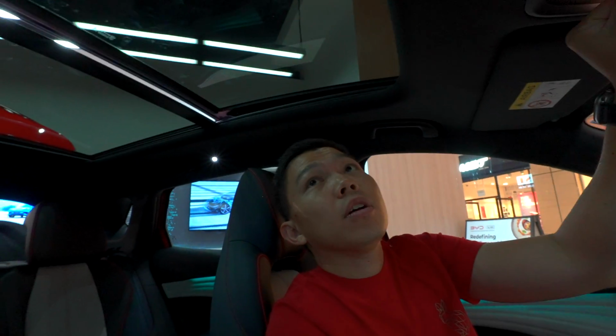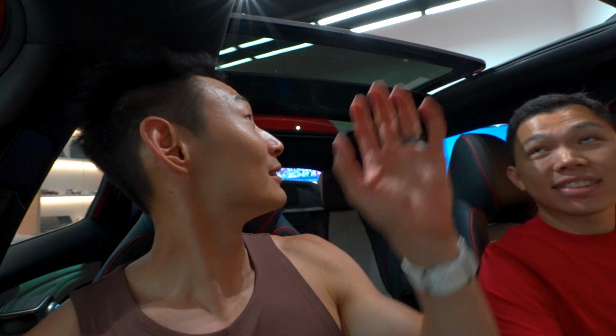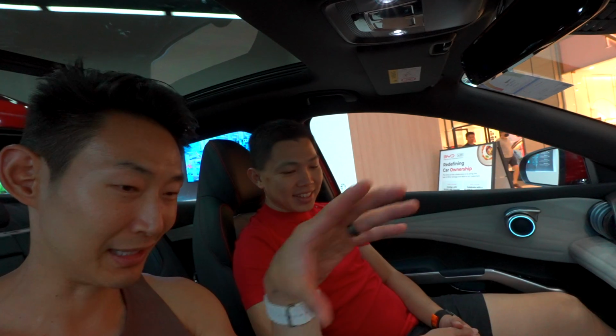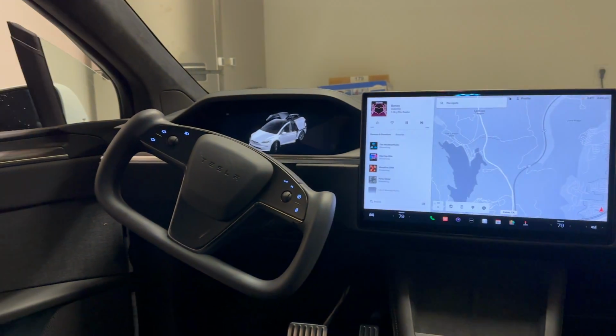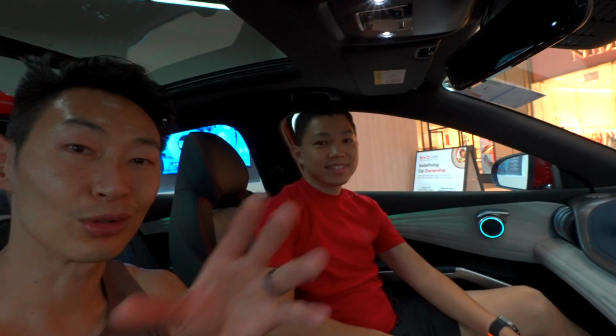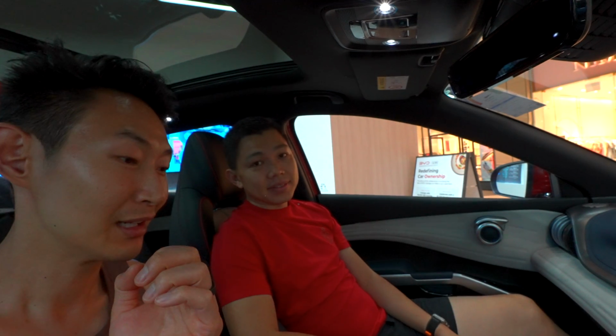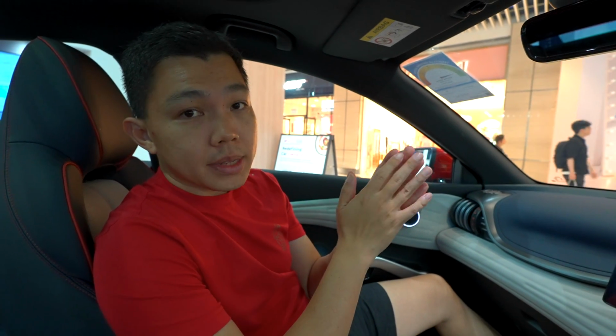So you can actually open it all the way up here. Oh, cool. They used to have it in the Model S, the old school one, and I missed the sunroof. When I go into other cars like this, it makes me appreciate Tesla's interior. Here you get so many buttons, and a lot of this stuff they try to make look so cool and different, but to me it looks very tacky, not going to lie. In Southeast Asia, this BYD Atto 3 is one of the top selling EVs.